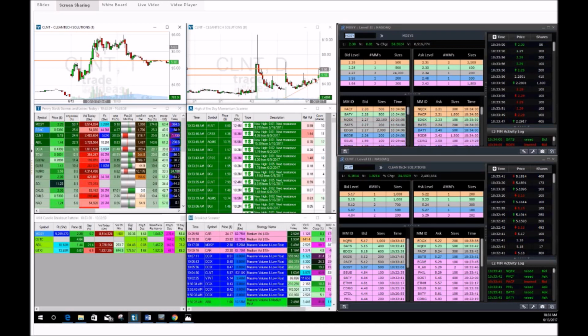So again, CLNT, nice low float, bullish on all indicators, credible press release, 65 on the RSI. We have good volume, great past chart history pattern, breaking through a predictable area on pre-market at 525. Then we break through 550. Then we get a little consolidation all the way up near around the $6 mark. It comes back on down. We do start forming this U-shaped pattern.